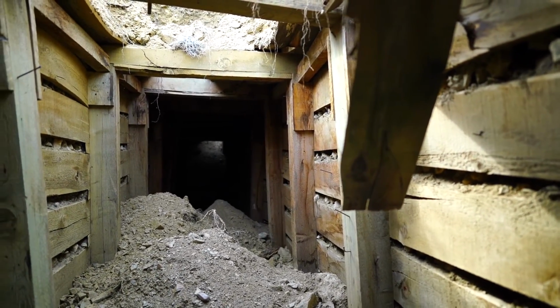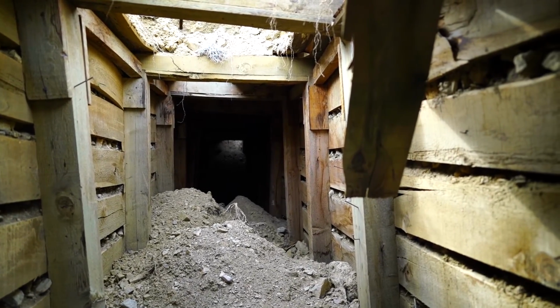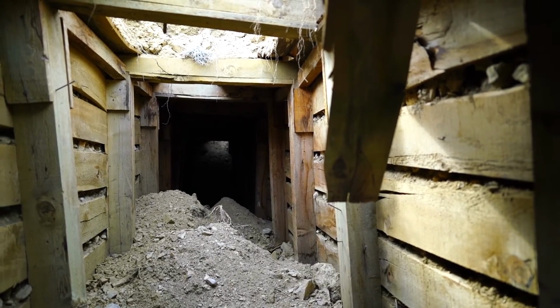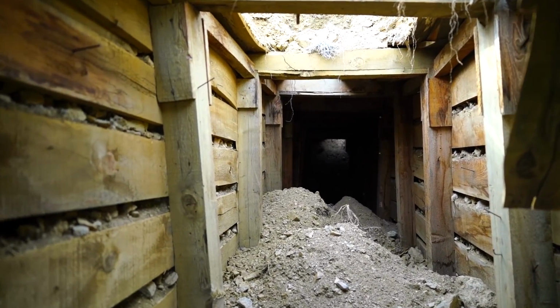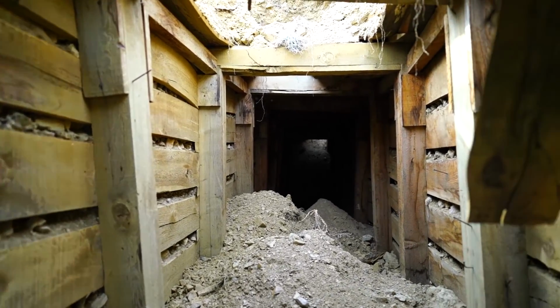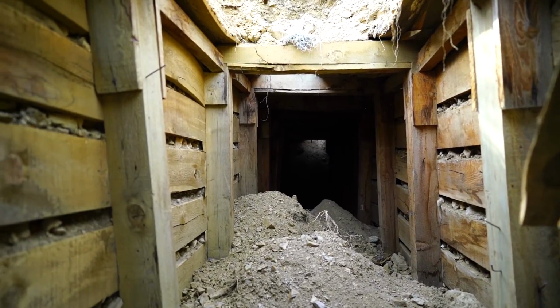I think it dates back to the early 20th century, like a lot of mines of this type. This area was pretty active around that time for gold and silver. But yeah, if anybody has any information on the history of this place, that'd be really interesting to know.